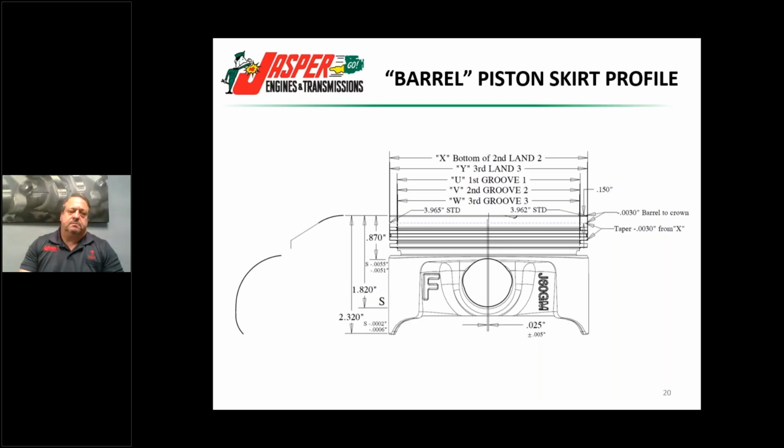Okay, all right. Another question for you. Shops are dealing with coated pistons, and sometimes there's not a mic point or a measurable part on the piston to measure. What's your recommendation on measuring a coated piston when you apply it to clearancing to the cylinder?